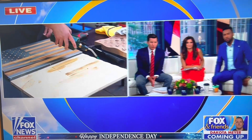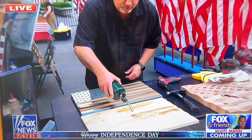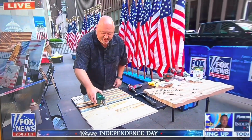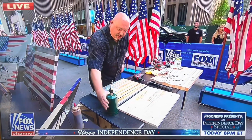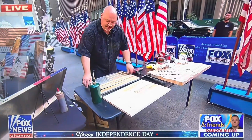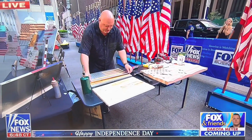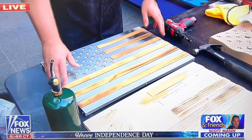Let's check in with Shane Henderson, the founder of Medal Art of Wisconsin. All morning long, he's been crafting an American flag out of hardwood, mahogany. Shane, you are fire treating that wood right now. Yes, I am. Everything we make out of wood is hand burned, so it looks like this when it's all done. Then we install our powder coated steel stripes. They are inlaid. We'll be screwing those on, and these are all going to be personalized for all the hosts.